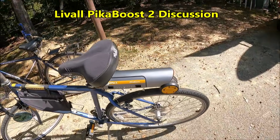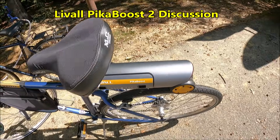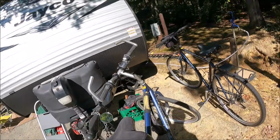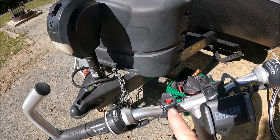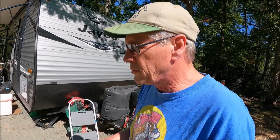I tested out the Pika Boost 2. It uses your phone app and this device to control it. A couple things to talk about. It does help in cruise mode.